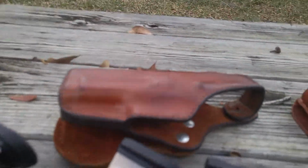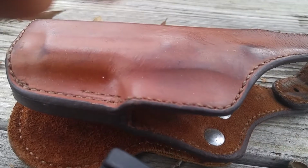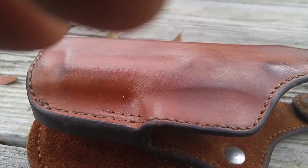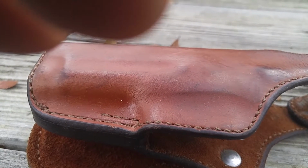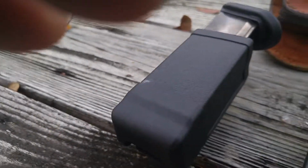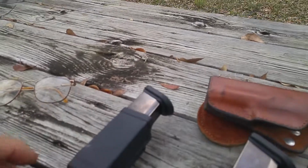Why would I favor a paddle holster in a lot of cases? Taking the gun on and off. I can get it on quick. Throw on this magazine. It's got a little clip here. And be ready to go in a second.